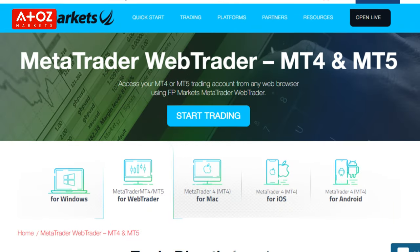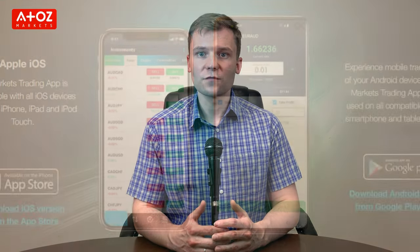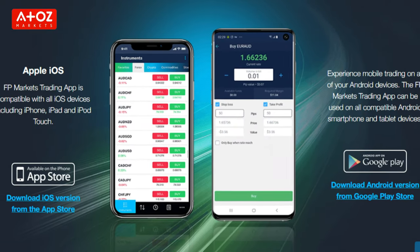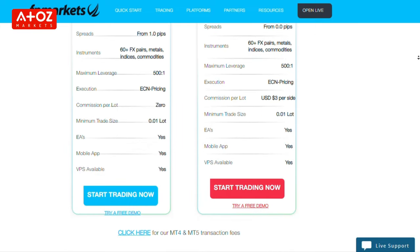The selection of trading platforms is wide. You can choose MetaTrader 4, MetaTrader 5, and WebTrader. They also have apps for Android and iOS. The available account types at FP Markets are Standard Account, Raw Account, and demo accounts.